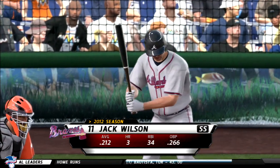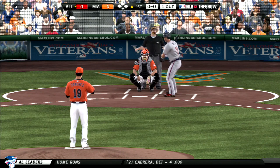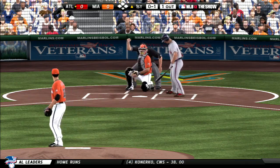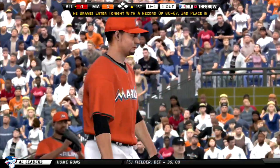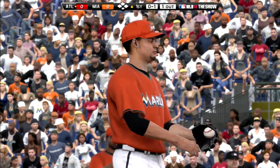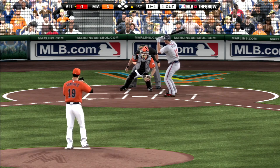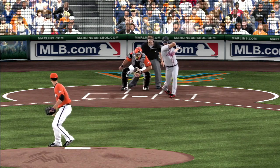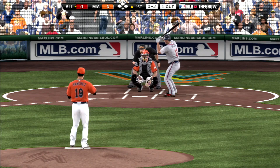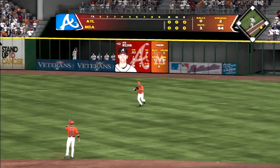Jack Wilson will step in now. Shortstop, Jack Wilson. And here's a fastball called for strike one. And this is fouled back and out of play. And this pitch is hit hard as it'll fall into right field for their first hit of the ball game.